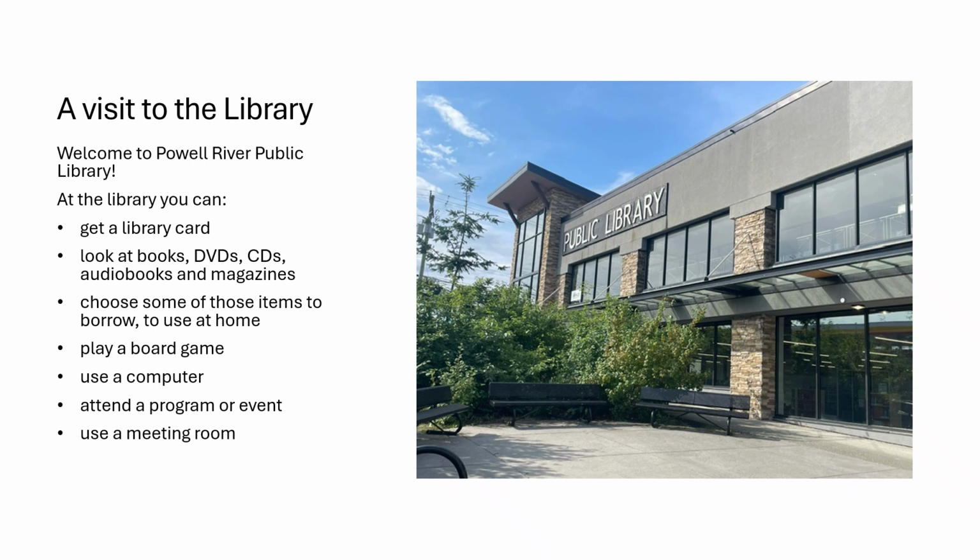At the library, you can get a library card, look at books, DVDs, CDs, audiobooks, and magazines. Choose some of those items to borrow to use at home. Play a board game, use a computer, attend a program or event, use a meeting room.